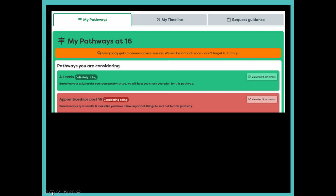So this student, for example, is definite about doing A-levels, and they're green, so they obviously know quite a bit about it. They're also considering apprenticeships, and they're red for that, so they might need a bit of extra help and extra information. Now, if you do decide to go and explore Career Pilot and you learn some more about a pathway you're interested in, you could always go in and edit your responses on the Pathway Planner.